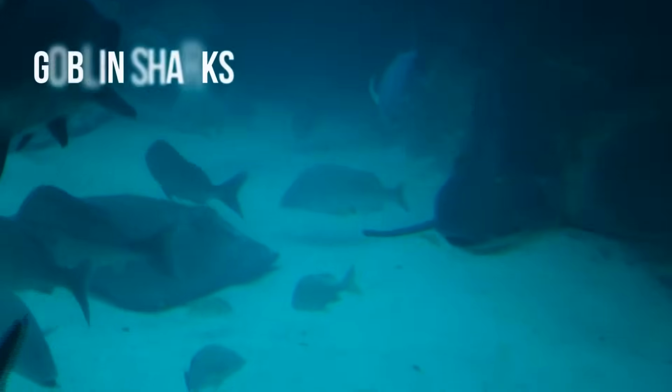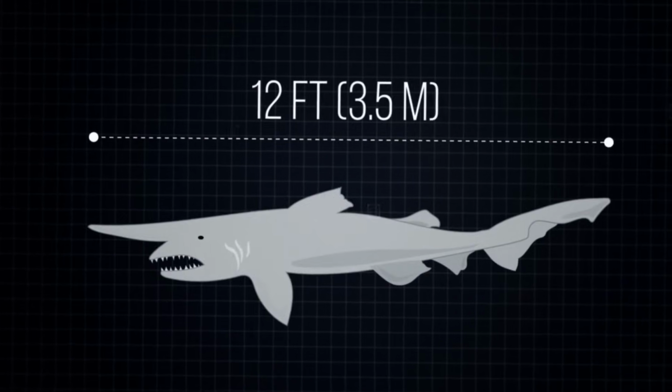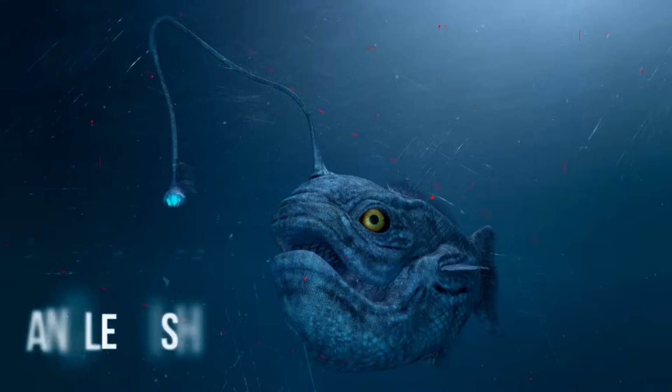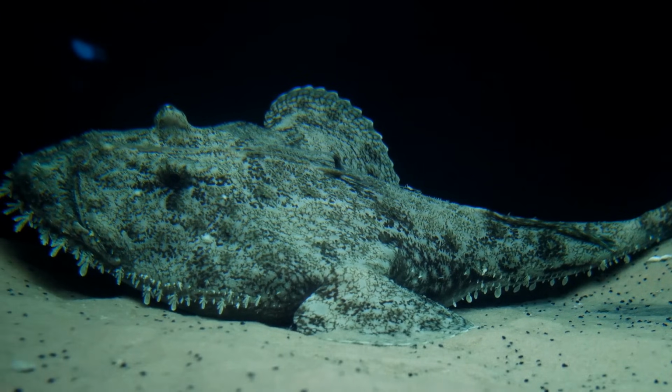Goblin sharks are probably some of the most weird-looking sharks that live at the bottom of the ocean. They can grow up to 12 feet long and have a very unusual snout. Now, take a look at the anglerfish. It has a bioluminescent blob on its head to attract prey and navigate its way around the dark ocean floor. It's a natural flashlight that never needs new batteries. It's only the females that have these flashlights, though.